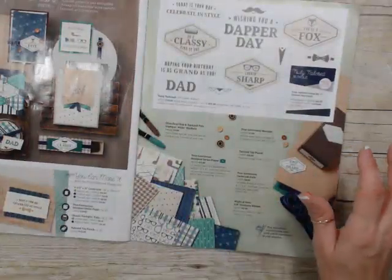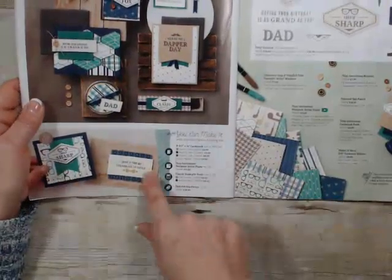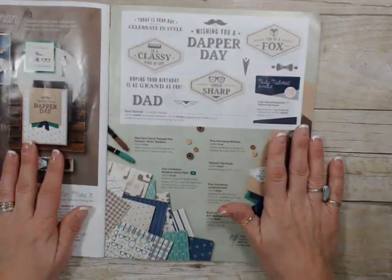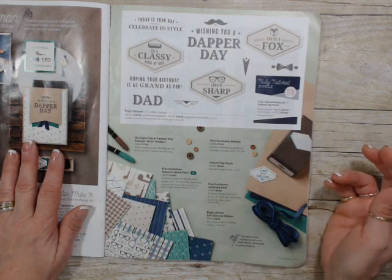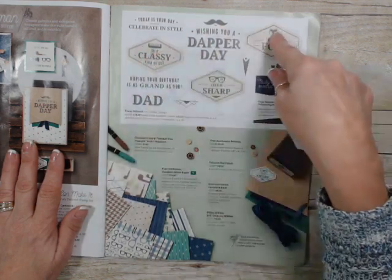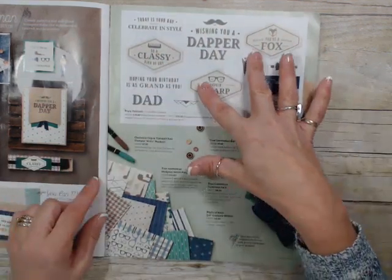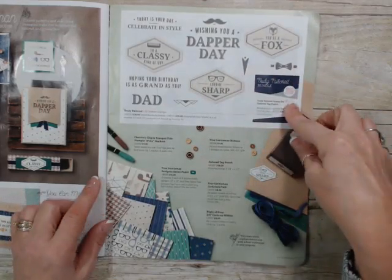Now, the True Gentleman bundle. Again, this is a recipe here that showed this. So now this one, the bundle, can you guess what it is? The bundle, because it's in the cream, it is a punch. So you get the punch and you get the stamp set at the 10% for the bundle.